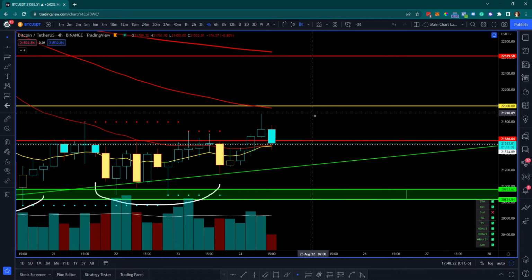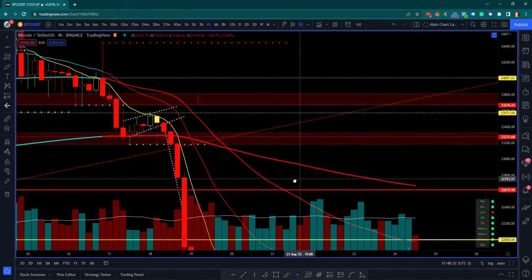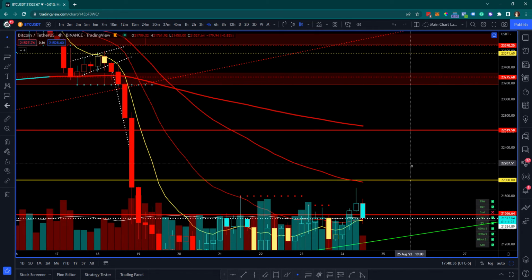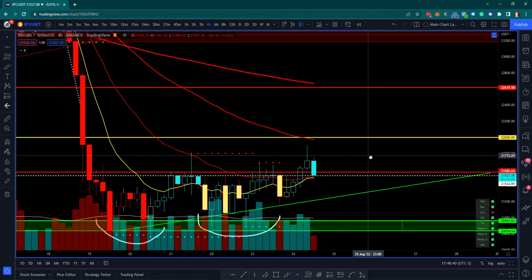But yeah, keep in mind the exponential moving averages are in the red. Okay, so this is really risky stuff to be doing if you're longing right here. Look at these exponential moving averages. They're not only red, but they've expanded away from each other. So that is conducive to a strong trend to the downside.